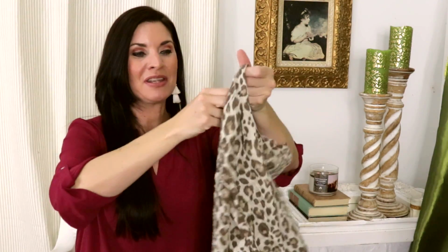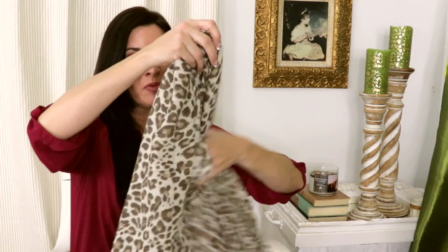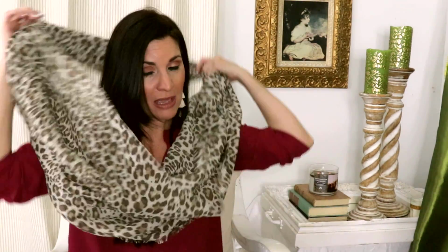The other thing I love to look for in thrift stores are cozy scarves. So I found this super trendy leopard scarf. I know it was just a couple of dollars, and it's an infinity scarf, which I love because you guys can double it up. It will keep you nice and warm.